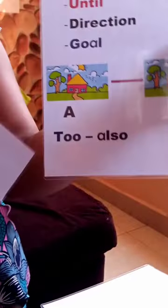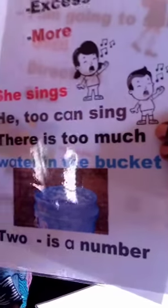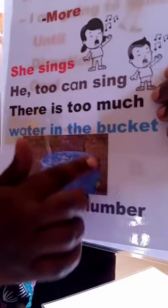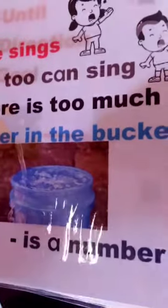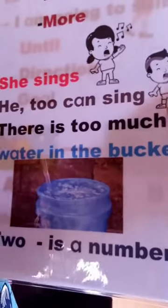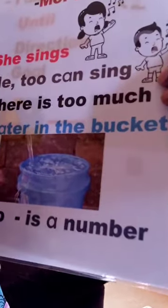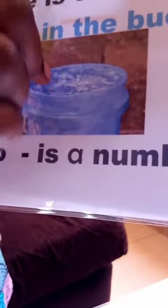The other meaning of the word too is excess. Say after me, Lana. Excess. In this case, do you see a bucket of water? And there's a tap pouring water into the bucket. So we can say there is too much water in the bucket. So also, too means more. Excess means something is more than enough. For example, this water is full in this bucket and now it is pouring down. That means excess.